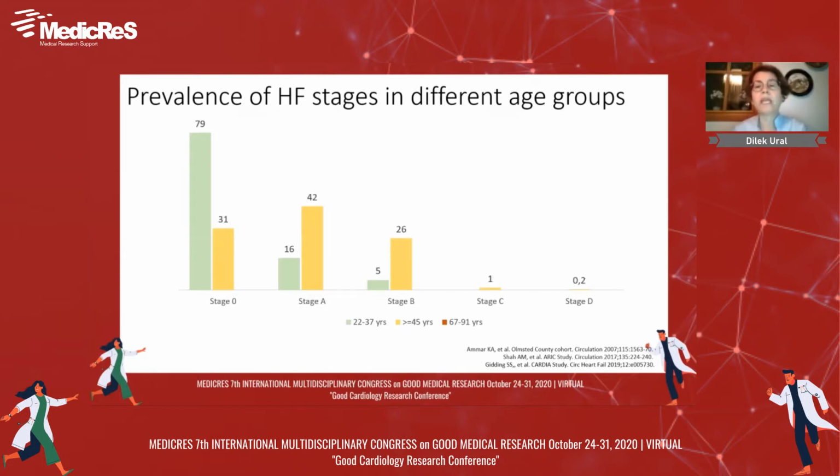In middle-aged patients, those aged over 45 years, the stage A and B groups consist of around 60 to 70% of the whole population. And in the elderly, the stage A and B groups are around 80% of the whole population.